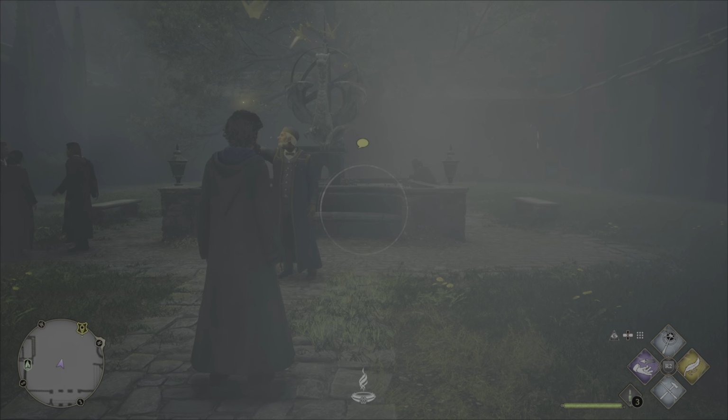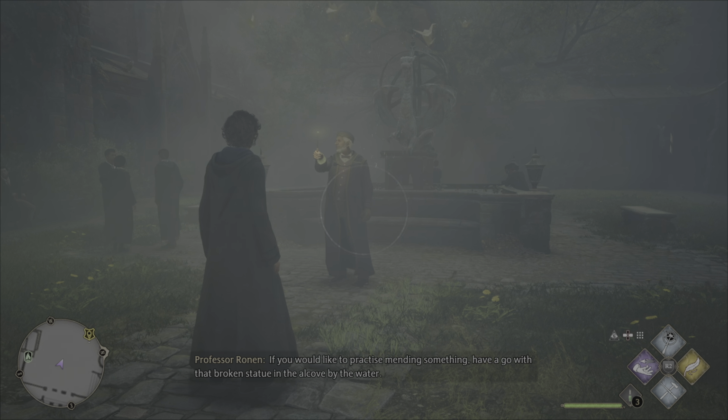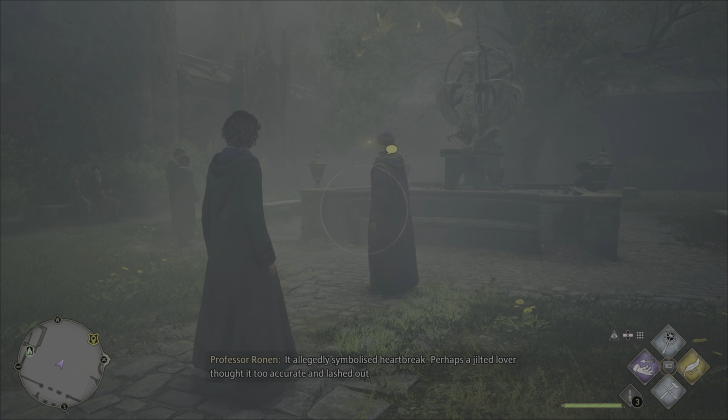If you would like to practice mending something, have a go with that broken statue in the alcove by the water. It allegedly symbolized heartbreak. Perhaps a jilted lover thought it too accurate and lashed out.